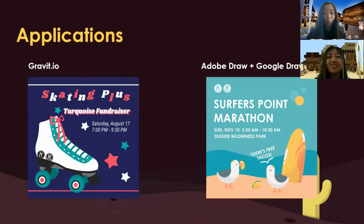So if you're curious, here are some differences between the two. Gravit is mainly for the computer, while Adobe Draw can be used for a tablet or a phone. Unfortunately, neither of them offer Century Gothic, but I know for Gravit that you can download the font during their free trial. And just to clarify, Gravit is free, but you could pay a fee where much more is offered, such as downloading fonts.